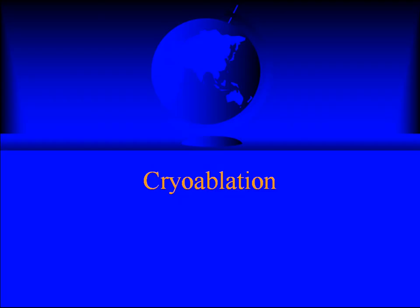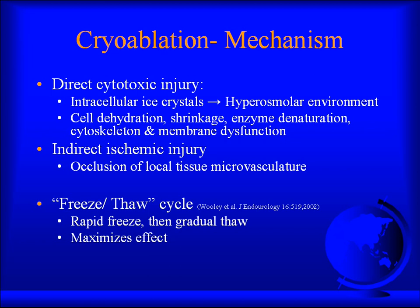So taking a look at cryoablation, it works by two mechanisms. The first is direct cytotoxic injury. Formation of intracellular ice crystals creates a hyperosmolar environment. This causes cell denaturation, shrinkage, enzyme denaturation, and cytoskeleton dysfunction. As well, it has an indirect ischemic injury with occlusion of local tissue microvasculature. It's performed with a rapid freeze, then a thaw, and these are called freeze-thaw cycles, and this maximizes the effect of this.